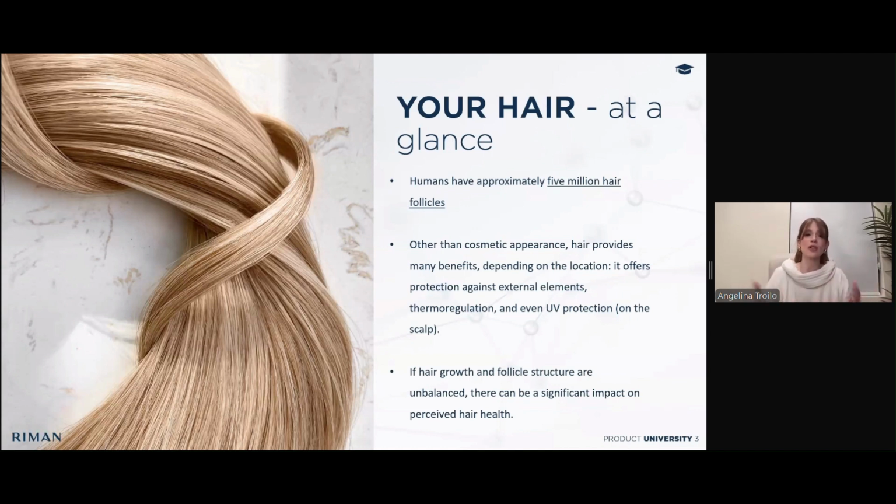Although we really look towards hair for your cosmetic and aesthetic appearance and also to express your personality, it does have additional benefits for your body, especially depending on its location. It offers protection against external elements. It allows for thermal regulation to hot or cold, even UV protection. It also helps you sense certain touch. You know, when you have someone lightly brush your hair and it begins to stand up, all of that good stuff. So yes, we are looking at hair in an aesthetic realm, but it does so much for our body as well.